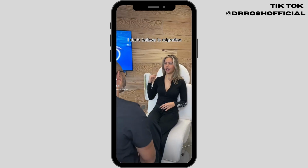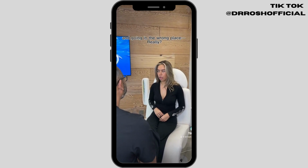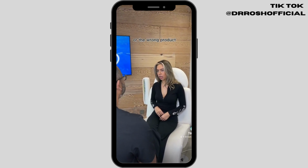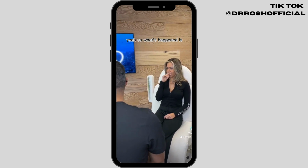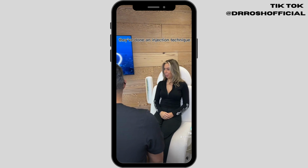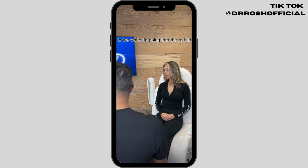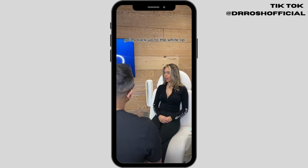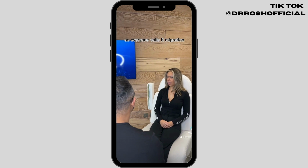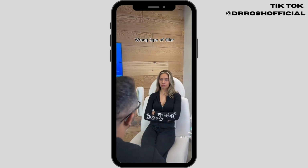I believe in migration. I believe in shit injections. They're going in the wrong place. Really? Or the wrong product, yeah. I don't believe in migration. Your lips are migrated? Yeah, so what's happened is they've done an injection technique from the white lip to the red lip. Their needle's gone from the white lip into the red lip. Filler follows the path of least resistance going back up to the white lip. Of course it does. Everyone calls it migration, but it's really wrong technique, wrong place filler, wrong type of filler.